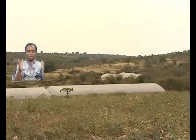Expanded National Irrigation Program started work in this region. We had to devise different ways and best ways and prudent ways of harnessing this water to support our farmers.